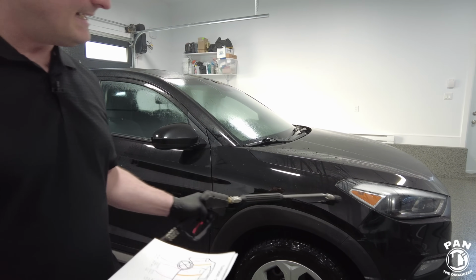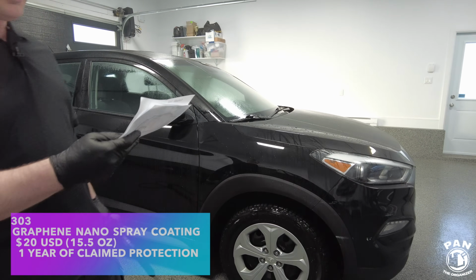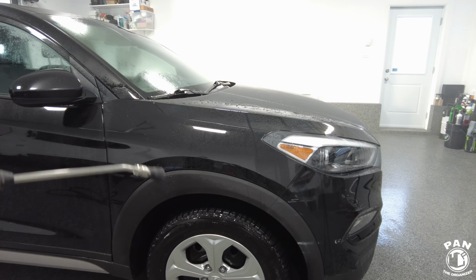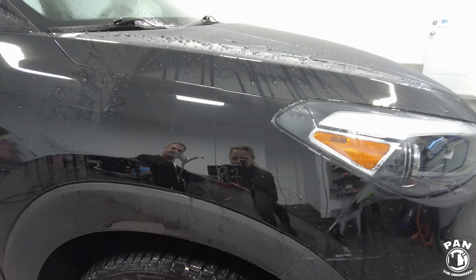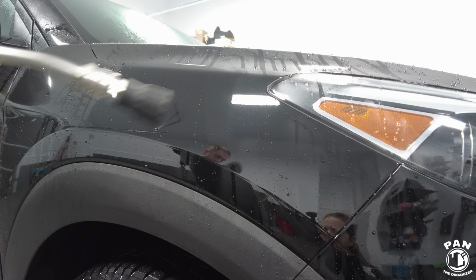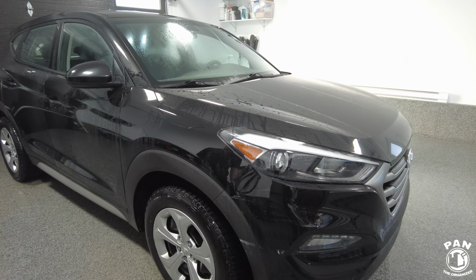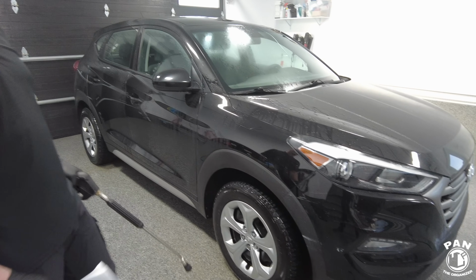Now on the front half of the front fender and a bit of this front bumper part, we have the 303 Graphene Nano spray coating. So, seems to be the same performance as the Adams Graphene ceramic spray coating. So the 303 Graphene Nano spray coating, very, very quick water sheeting, and whatever water beads are left are nice and semi-round, not as round again as some of the other competitors that do it a little better.